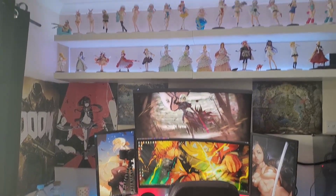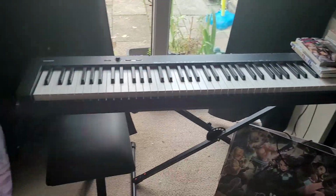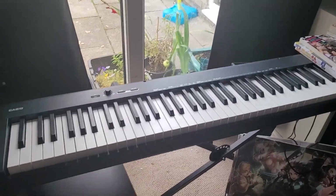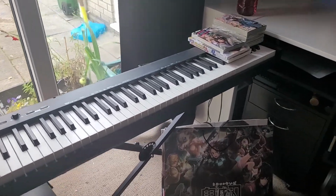Oh, the PC and stuff. I'll go through all this. So here is my piano that I play regularly on. I've played for quite some years. I can play a bunch of anime songs, some classical songs, and yeah, all sorts.